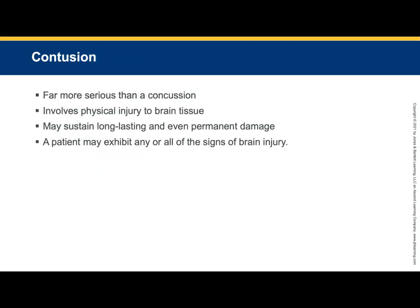A contusion is a bruising on the brain resulting from a blunt trauma. A contusion is far more serious than a concussion. The reason why is this involves physical injury to the brain. It has hurt the brain instead of just causing a bleed. They may produce long-lasting and even permanent damage. A patient who has sustained a brain contusion may exhibit any or all of the signs of a brain injury. Again, it's time to take them to a trauma facility. That is the most appropriate place that they can be taken care of.